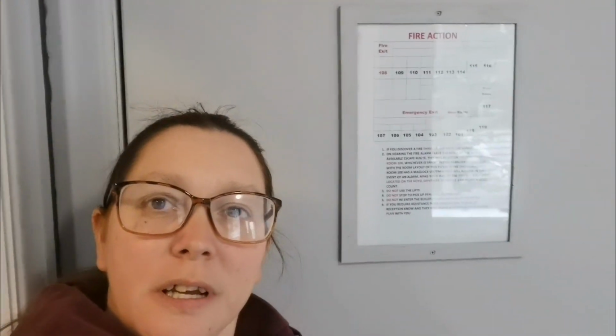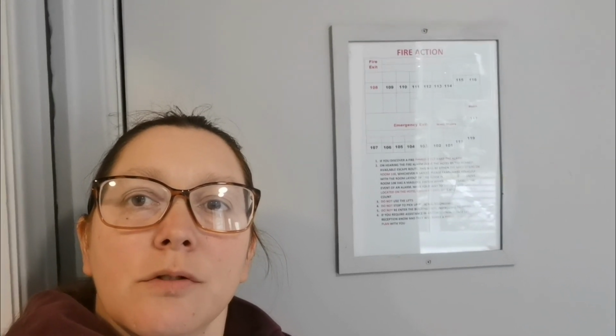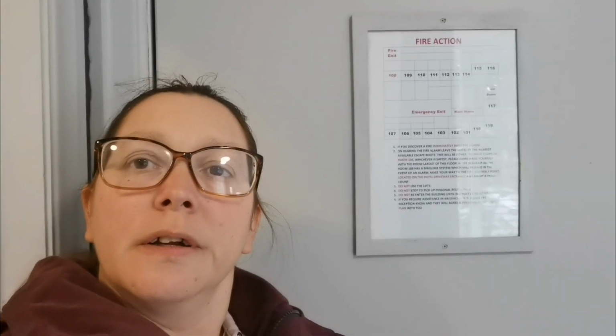Hi people, today I'm at Scarborough and I'm staying at the Norbreck Hotel in Castle Road. It is owned by Compass, so it's not a Britannia hotel. I've booked a single room, so let's take a look, shall we?